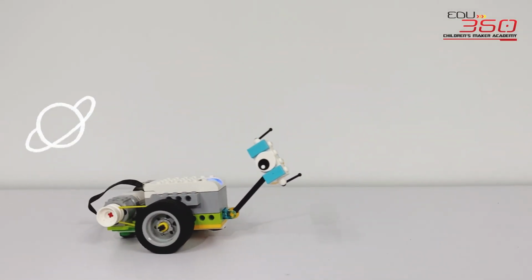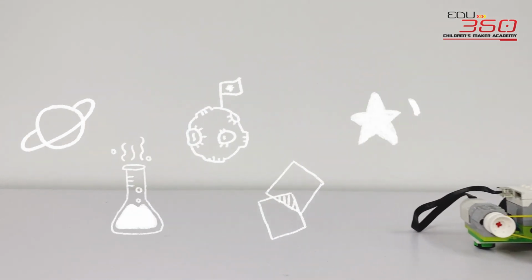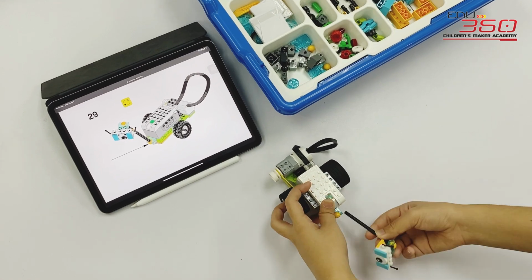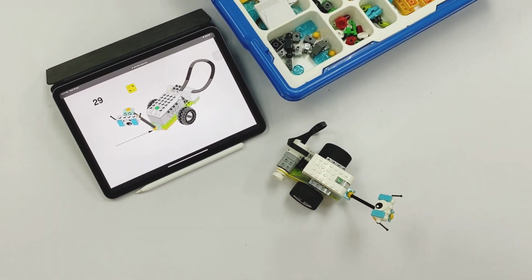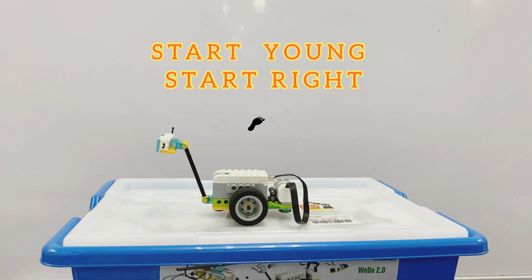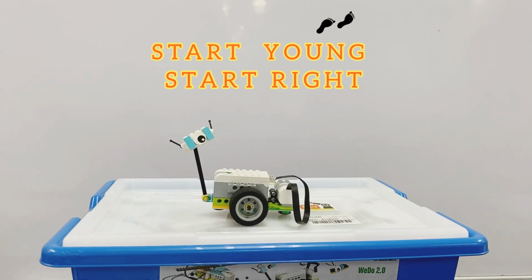This is the perfect course for beginners who are new to coding and robotics, using a fun, easy, and completely creative hands-on learning. Start young, start right with Junior Robotics today, your child's first step into robotics and coding.